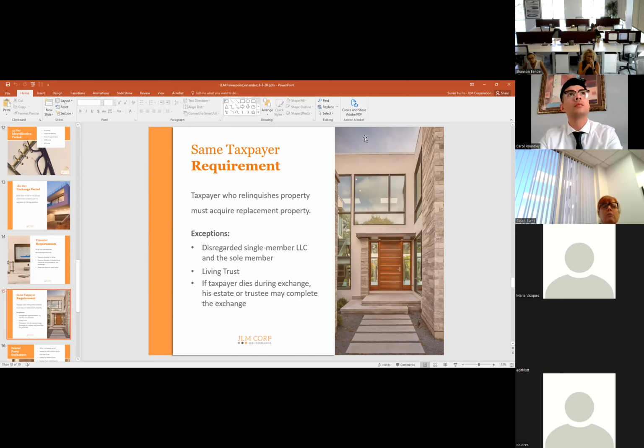And then after the transaction completes, they can go ahead and transfer that property or deed that property back into their LLC or their living trust. Also, if a taxpayer dies during the exchange, the estate or trustee can complete the exchange.